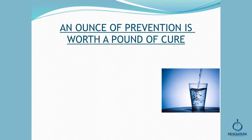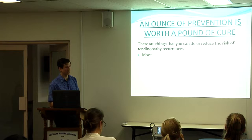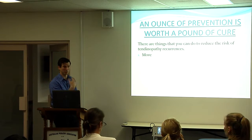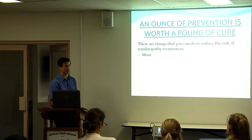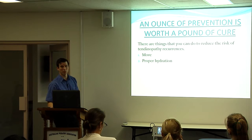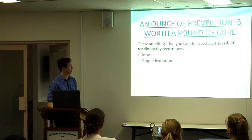So an ounce of prevention is worth a pound of cure. So, things we can do to reduce the risk. You want to get patients to move. Again, that's talking about the sedentary people, the desk workers, getting them up, walking around, increasing the blood flow to the areas. Proper hydration. A lot of people don't realize they're not properly hydrated. I always tell people if your urine's yellow, you're dehydrated. It's an easy way to monitor it.